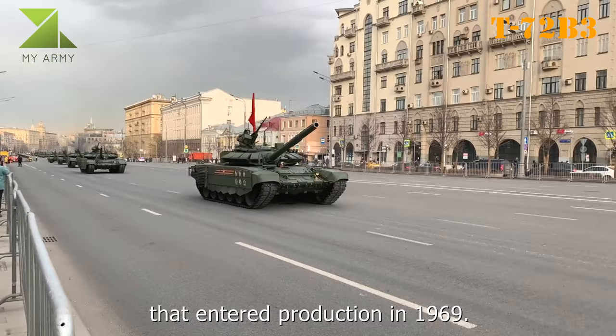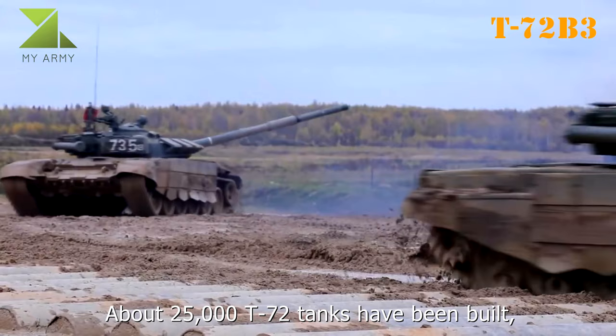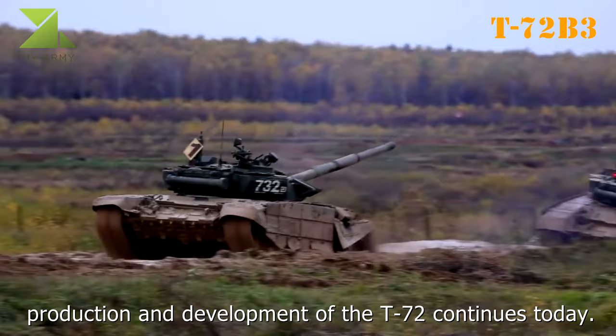The T-72 was a development of the T-64, which was troubled by high costs and its reliance on immature developmental technology. About 25,000 T-72 tanks have been built, and refurbishment has enabled many to remain in service for decades. It has been widely exported and has seen service in 40 countries and in numerous conflicts. The T-90, introduced in 1992, is a development of the T-72B. Production and development of the T-72 continues today.